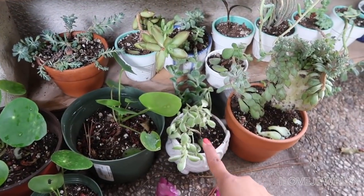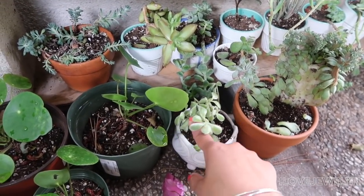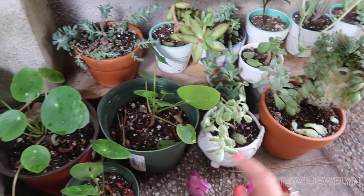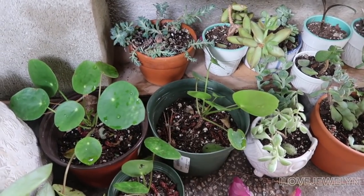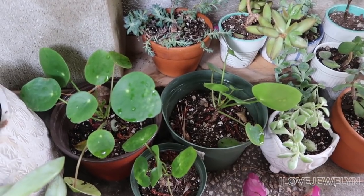So down here I have more variegated bear paws, it's very tiny. I don't know where I got this one from, probably from Pasadena Rosebowl Flea Market. And then here are my Pelea babies that I love having in my patio. So these ones I can gift, I can sell, I can trade. They're just for whatever.